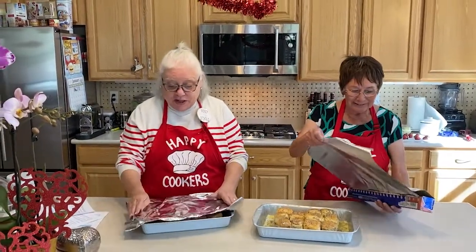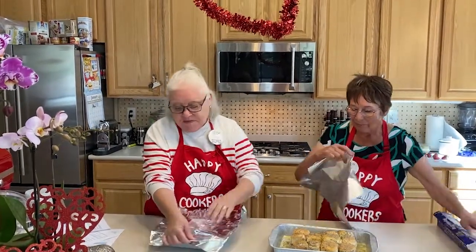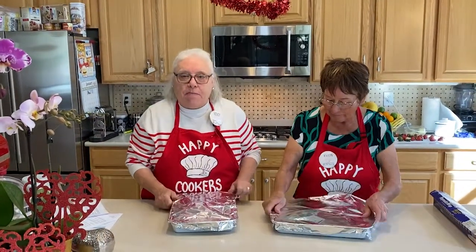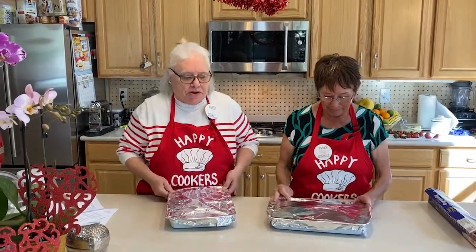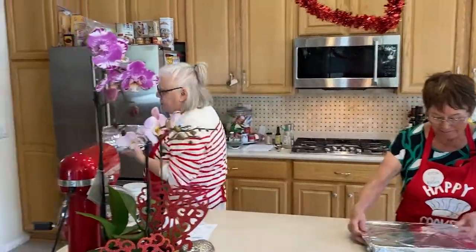Anyway, we're covering the rolls with tin foil. They've rested for about 10 minutes now, and we're going to put them in the oven. And this is an important step because you don't want them to dry out. You all set? Let's go. Heat her up.